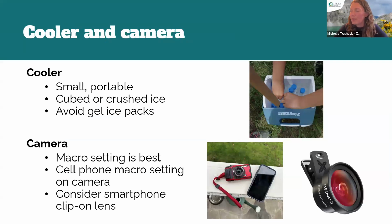For a cooler, we recommend that you use a small and portable one and use cubed or crushed ice. You don't want to use any of the blue ice or gel packs, since those are too cold and will actually freeze the bees. One other note about coolers is that you can also use a backpack cooler if you're doing hiking where you can't really carry a cooler. There's a lot of different options that you can use for cameras.